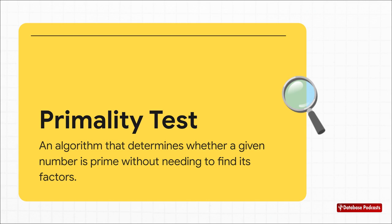Well, the solution is another bit of mathematical genius. Turns out you don't actually need to factor a number to know if it's prime. Instead, we use something called a primality test. You can just grab a huge random number, run it through this test, and the test will spit out a simple answer. Yep, it's prime, or nope, not prime. And you get that answer without ever having to find its factors.